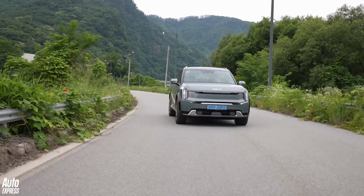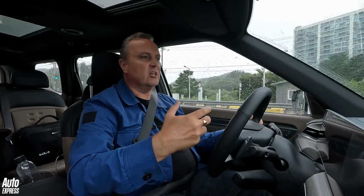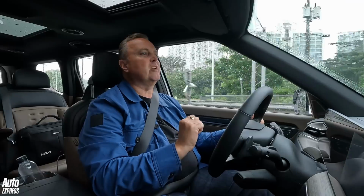Interesting fact about Kia. Let's talk about the EV6, which really is the car that has kind of propelled Kia towards premiumness. Apparently, the brand that is most often part exchanged for an EV6 is, go on, have a guess, what do you think? It's Audi. So premium is done, isn't it?